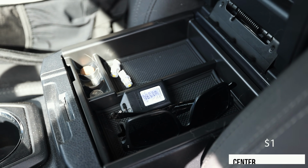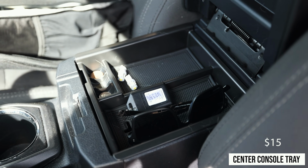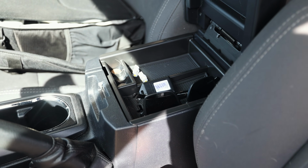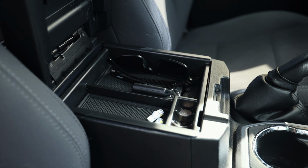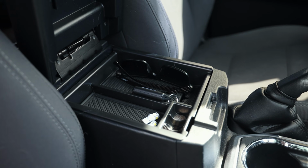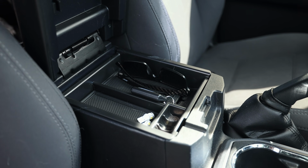I can put my garage door opener in there, my gate keys, my sunglasses, I can toss my phone in there. You can toss whatever you need to in here and it's still gonna be organized. Plus you still have the massive amount of space underneath of the cubby to be able to organize everything nicely. For, I think that was like 20 bucks. Well worth it in my opinion.